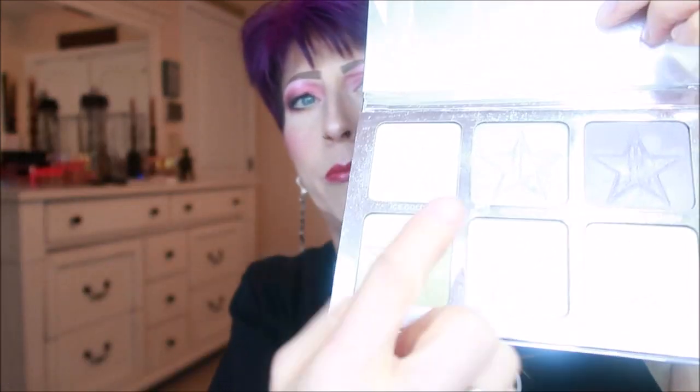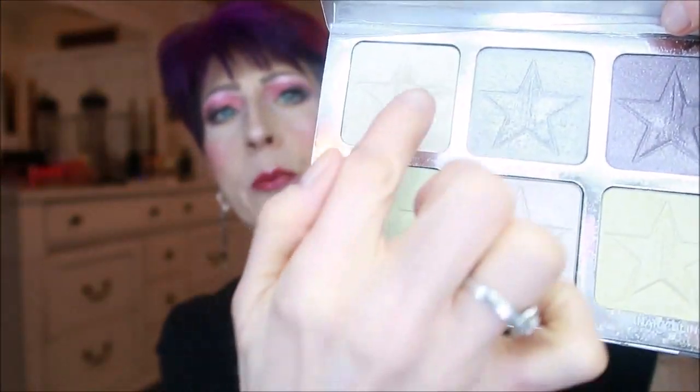And I did use my Cherry Bomb like I said I was going to for my blush, and then I used the Platinum Ice for my highlighter, and I actually mixed these three colors right here. These, if it'll focus in for me, there we go. I used those three colors for my highlighter colors today.